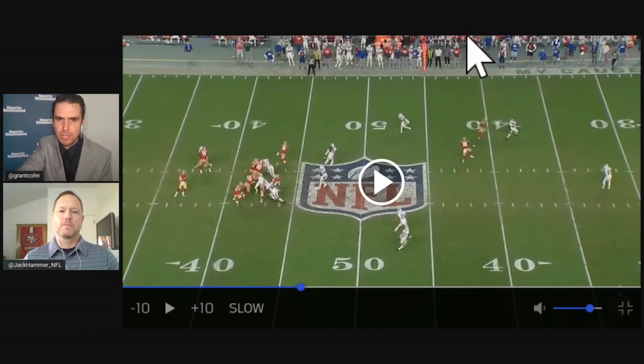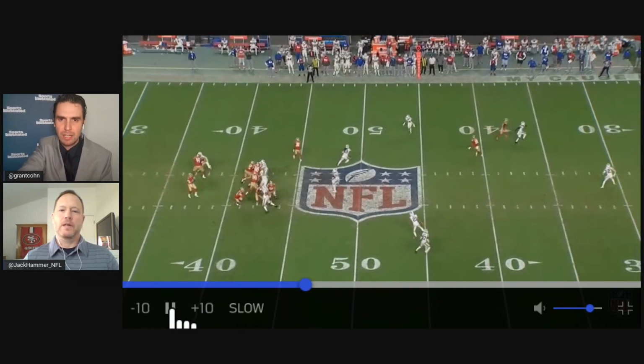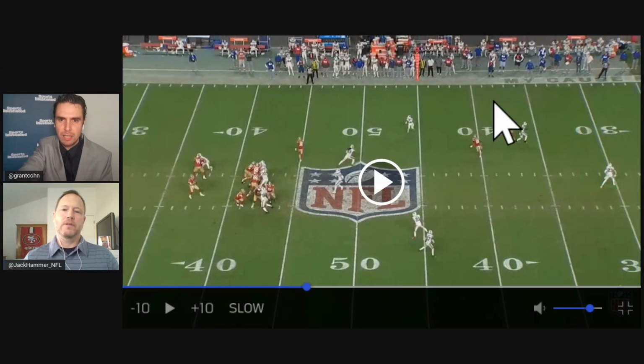You got 3 levels against a zone. Most quarterbacks don't throw the clear out route. Most of them want to go here. Yeah, and I can almost guarantee you that if this was the play call and number 10 was in there, this ball is going to the flat. It's going to the flat. Most quarterbacks want to go here and then they'll check down here.